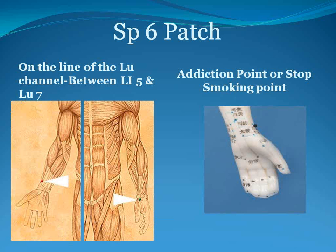The SP6 patch is simply designed to help reduce the active appetite that many people have, and that's where the difficulty is. If you can control the excessive appetite, then other factors take place, such as increasing your exercise. Simply walking for 30 minutes a day will lose you 15 to 35 pounds a year.